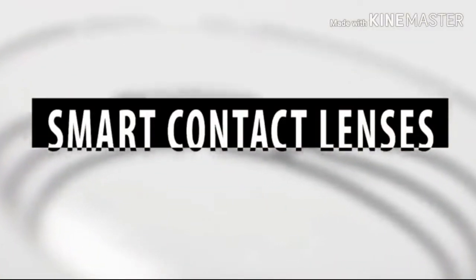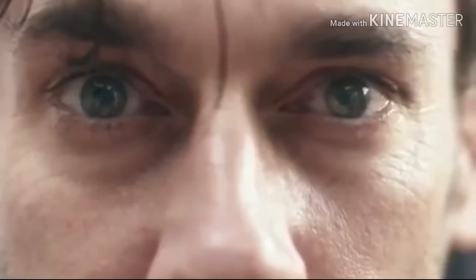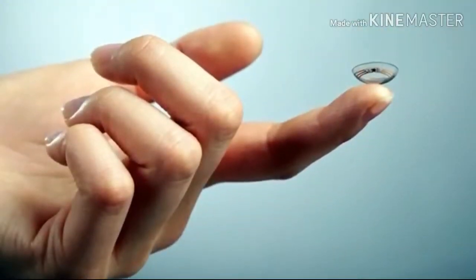Smart contact lenses. If you've seen the Black Mirror episode starring John Hamm, then you've already been introduced to the scarily advanced technology that is smart contact lenses. These on-eye innovations have been talked about for a while.